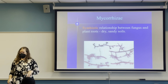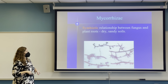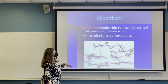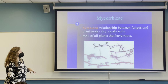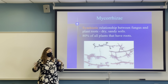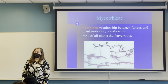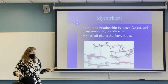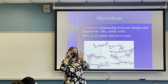This is called mycorrhiza. That's one of those big words. I had to listen to it a bunch of times. I'm like, how do I say this? Mycorrhiza. Very similar here, you have a symbiotic relationship going on between fungus and the roots of a plant, and the fungus is going to absorb water from dry soil. Typically, most plants have this relationship, which is great, but it will be even more significant when you're talking about desert plants where it's really, really dry. And so the fungus is going to be extremely important in supplementing water to those desert plants.